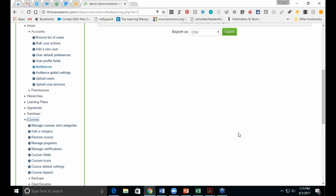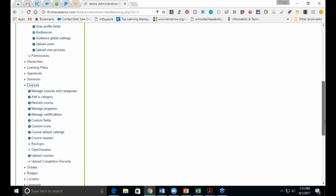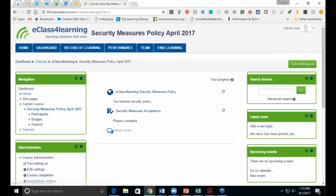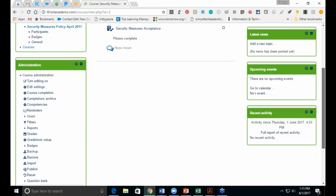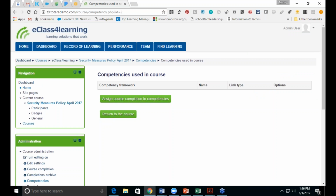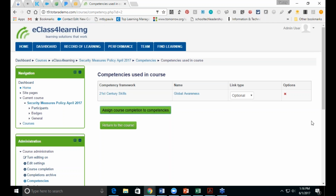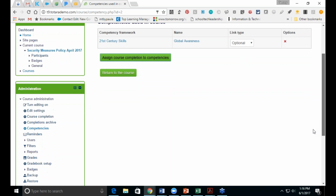And what I hope that you leave today with is a tool set of what's possible, of how to group learning, and maybe a better understanding of which one to pick for your specific use case scenario. So on my courses, I'll go to an existing course here. And once you've got your course set up, I just want to point out something in the course settings. Under the course admin, you can tie competencies to your course. So we could say that this course fits the global awareness competency. Okay, and then I could tie that to that course, that learning.